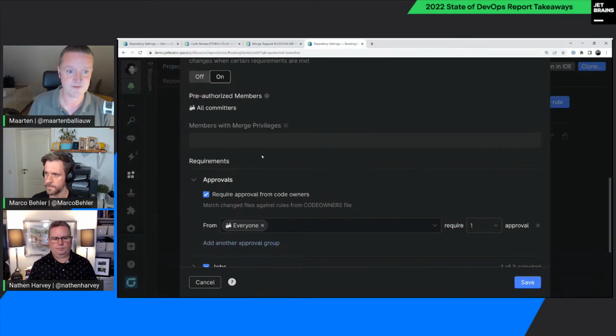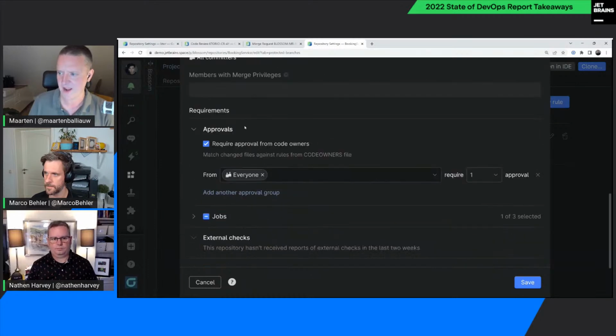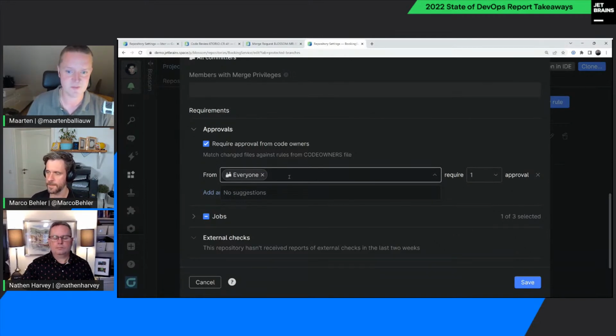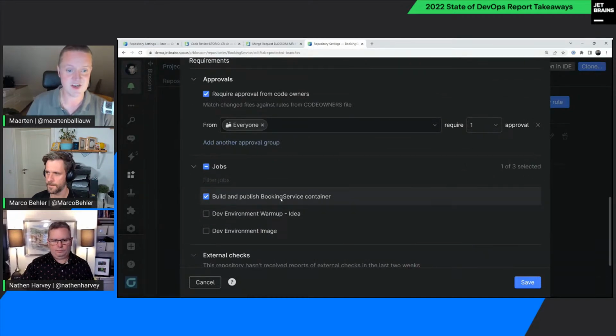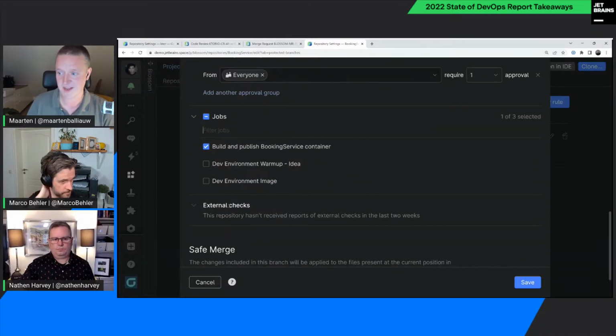And then the next thing you can do is also configure the rest of the quality gates. So in here, I enabled that I require an approval from people mentioned in the code owners file. That's another thing that you can do, essentially specify this path is owned by this team or this person, and they will be added into the review. But also you can say, look, anyone from the software development team or from this company, I require one approval at least from anyone in this group. Also there, you can add CI/CD. So you can say, look, this CI/CD job actually has to finish before you are able to merge. And you can also add external checks using TeamCity or something like that, where you can enforce that the build is actually green before you merge into mainline. All right, let's go back to the slides.